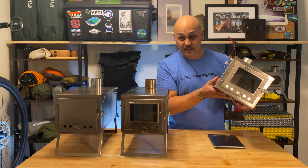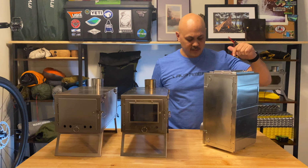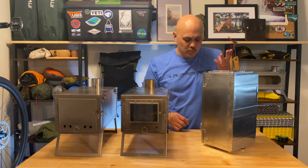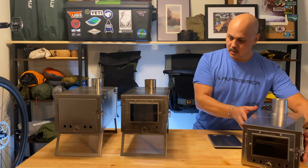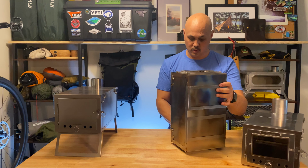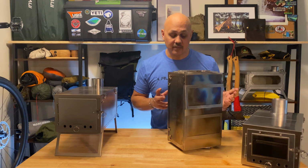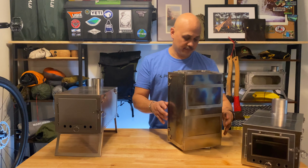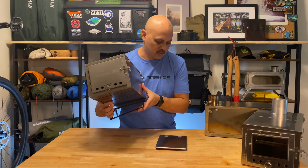The stainless steel stove, just the body and the flue, not including pipes or anything like that, is 4 pounds, 11.9 ounces, or about 2.15 kilograms. And this is the heavier one of them. The titanium one with the two glass panels is going to be lighter, no doubt about it. The titanium is almost a pound lighter, 3 pounds, 11 ounces, or 1.68 kilograms. And now the titanium with no glass is going to be the lightest one, because glass has a little bit of weight to it.